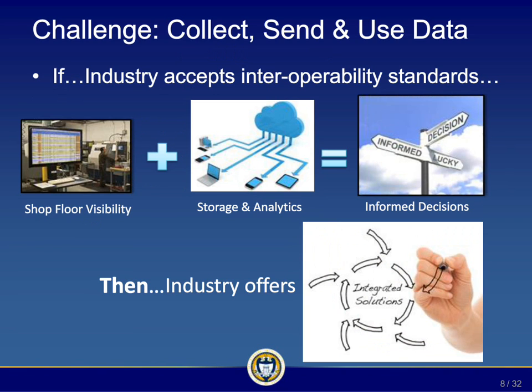The issue with big data is, okay, I want to collect, send and then make use of data, right? And I think the important thing here is to understand what this really means. Under shop floor visibility, we've got the screen there with information, and that could be coming off of your machine. That machine tool back there has encoders and monitors on it, and could easily have spindle vibration monitors. Actually, a vibration monitor might be something as simple as an accelerometer.